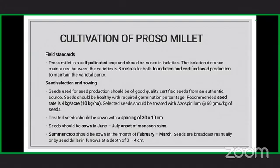That is what are the field standards which we have to take into account during cultivation of proso millets. Proso millet is a self-pollinated crop and should be raised in isolation. A proper isolation distance during seed production should be maintained, and that isolation distance between the varieties is 3 meter for both foundation and certified seed production. That is, in the production of foundation and certified seed, we have to keep an isolation distance of 3 meter for both.